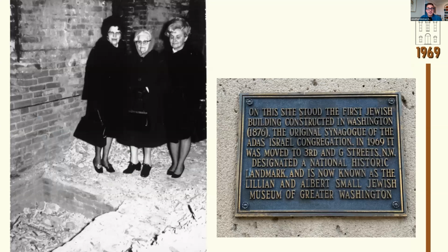As the building was being prepared to move, remnants of the mikvah, the ritual bath, were actually found in the rear of the building under the floor of the former barbershop. Pictured are Ann Kipnis Nussbaum, Pearl Kipnis, and Dorothy Kipnis, early Adas members who were able to identify the location of the mikvah.